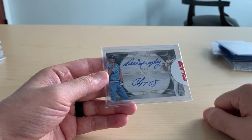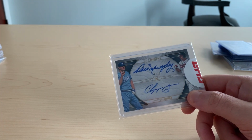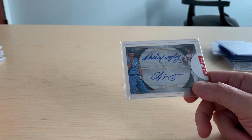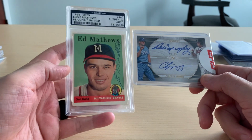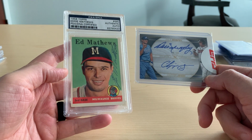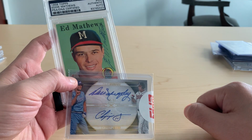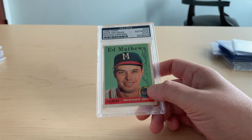Chipper Jones, great third baseman. Got to meet him. Pretty nice dude, but this goes along with another third base auto I picked up for the Braves from another auction house, maybe Collect Auctions. This 1958 Topps Eddie Matthews signed. So two great third basemen there for the Braves. And now I'll segue into this next lot.